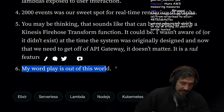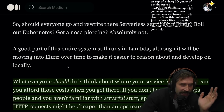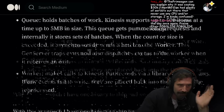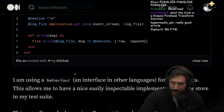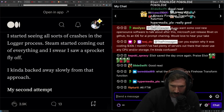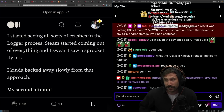I actually agree with this entire thing, including point 6. I was thinking this entire time, this guy is an inspiration as to how to make jokes for technical content. This is such a good article. Hypermedia, please. Okay, hold on. There you go. The article is really, really good.